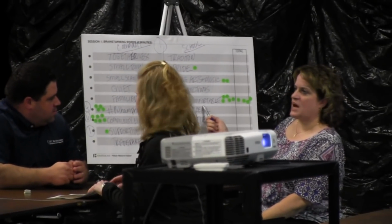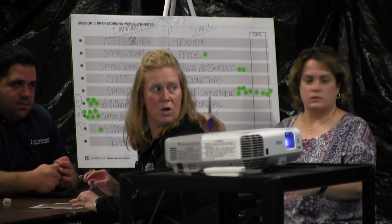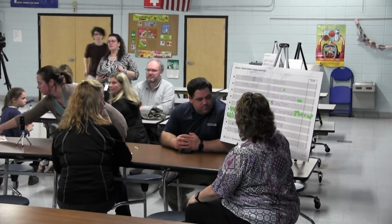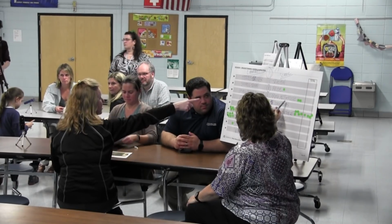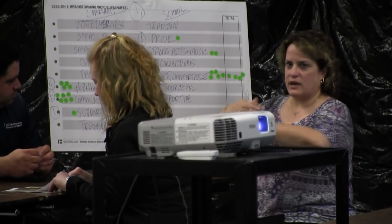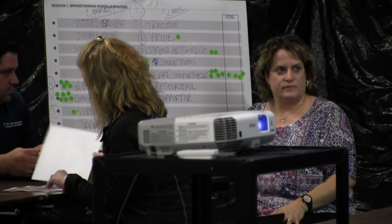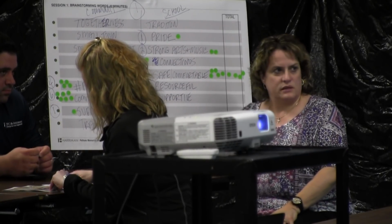Safe and comfortable, 9. Is someone copying this down, or am I just yelling it out? We're listening to you right now. Okay, I'll go in order. Community engagement, 6. Pelham Proud, 4. Strong Arts and Music, 2. And then coming in with 1 each are Pride, Connections, and Supporting. Okay, so your top ones are 9 and 6. Number 9 being warm, safe, comfortable, and 6 is community engagement.